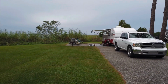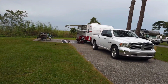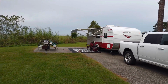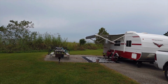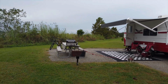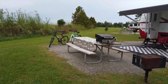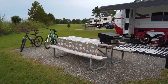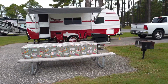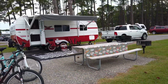The driveway and the pad are pretty long, pretty level, front, back, side to side. You have some nice green space. You see here's the grill. Picnic table, you can move it around. There's no fire rings. There's no fires allowed out here, no fires other than what you're grilling.